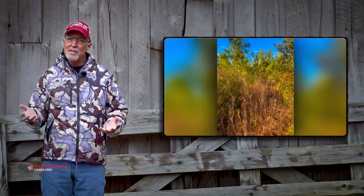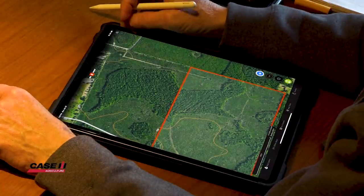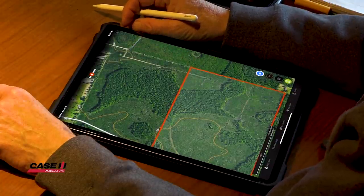The young pine plantations on John's property were very homogeneous, they were very similar, and it was almost like working with a clean canvas. But I think we could go in that thicket there, kind of the north center part of your property, and create a food plot in there.